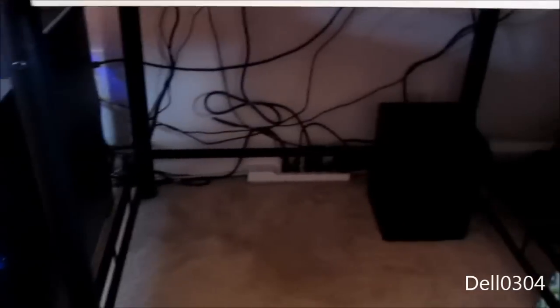Let's go ahead and go under the desk before we finish off the printer stand. Oh yeah, like right there is just a bunch of wires going to my computer. There's the subwoofer for the Insignia speakers. Sorry about that long wait to see that. You probably forgot about the stupid speakers now, so you're just like, anyway, never mind. Yeah, but there's the sub.